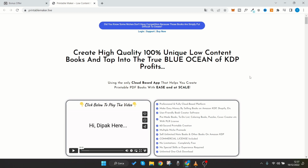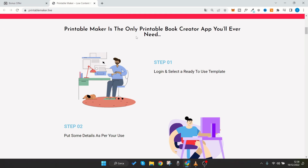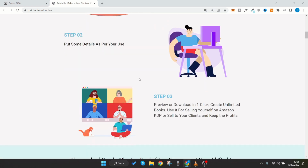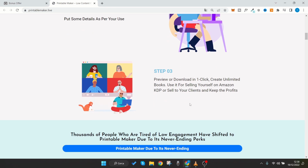Printable Maker is a software that helps you. It saves you time when writing a book and money when working with graphic designers or freelance writers to do the work. In fact, you can make as many low-content books as you want with just a few clicks. Once they are finished, you can upload them to the Amazon portal and they will be ready to sell.